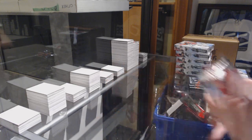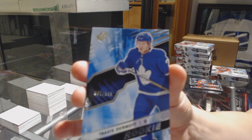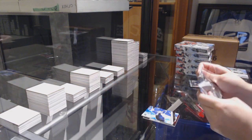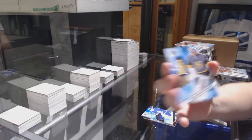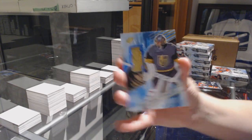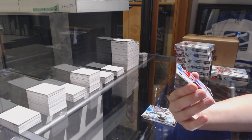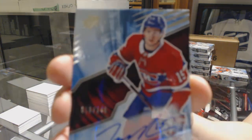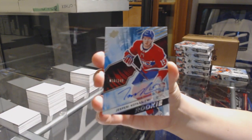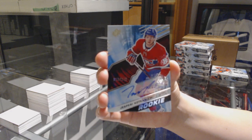Aaron Ekblad. We've got a rookie number to 349 for the Toronto Maple Leafs, Travis Dermott. For the Vegas Golden Knights, base jersey of Marc-Andre Fleury. And for the Montreal Canadiens, rookie auto number to 149, Jesperi Kotkaniemi. Jesperi Kotkaniemi, rookie auto for the Montreal Canadiens.